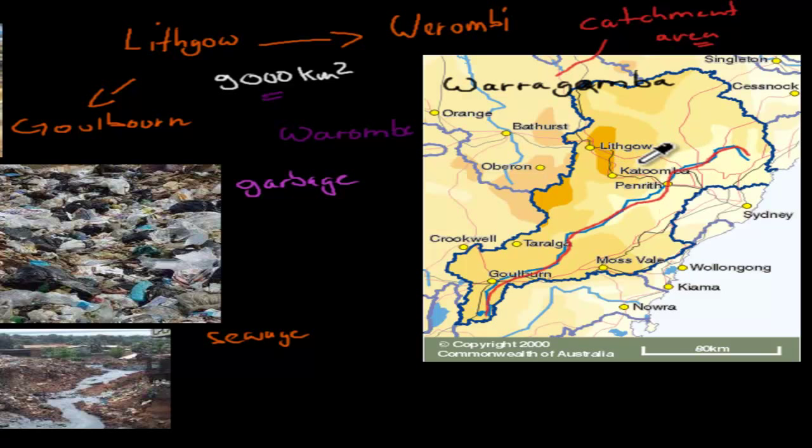In this case, basically the catchment area is just all of the houses or places that are supplied by this river. There would obviously be water supply areas that send pipes to all these different places. So all of the areas that are supplied by this Warragamba River is called the Warragamba catchment.